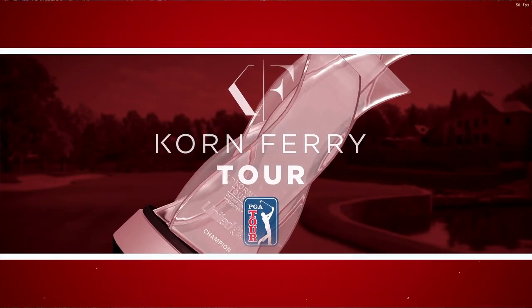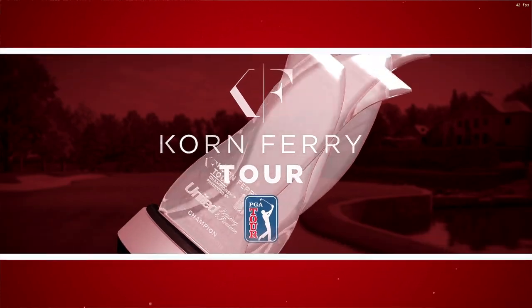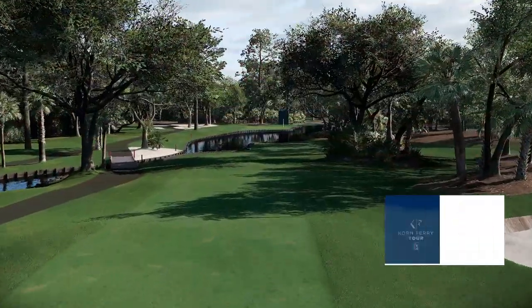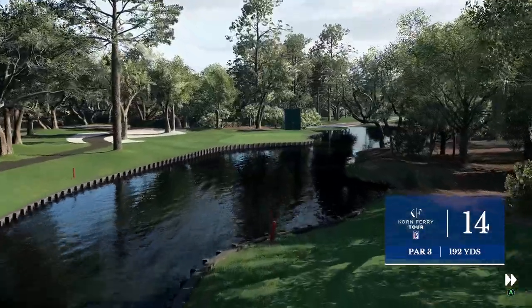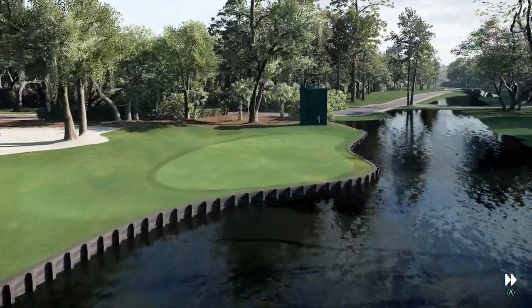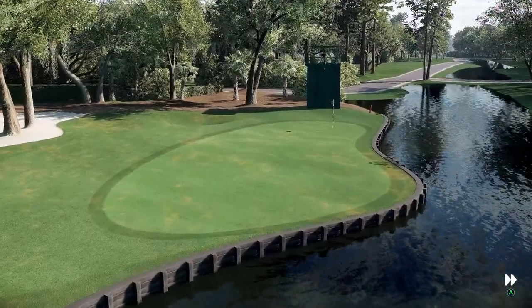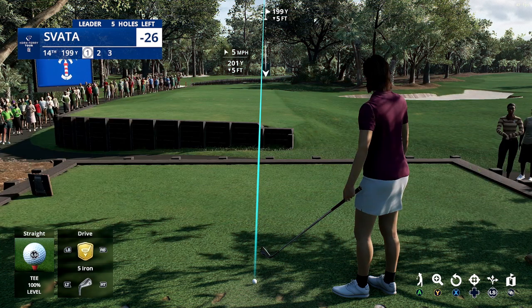Nicely done. Two straight birdies here early on this backside. And this lead is going to swell to an unbelievable 9 shots. The 14th now at Harbour Town, a par 3 at 190 yards. Don't let the fact that this is the number 18 handicap hole fool you. The danger is self-evident on this hole as water runs all along the right side of the green.